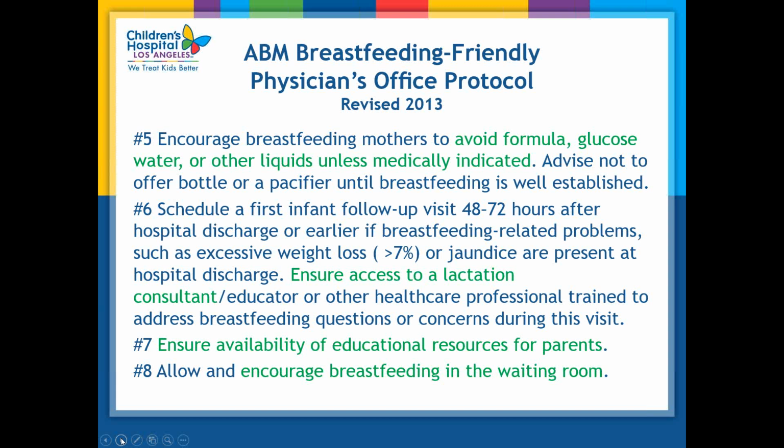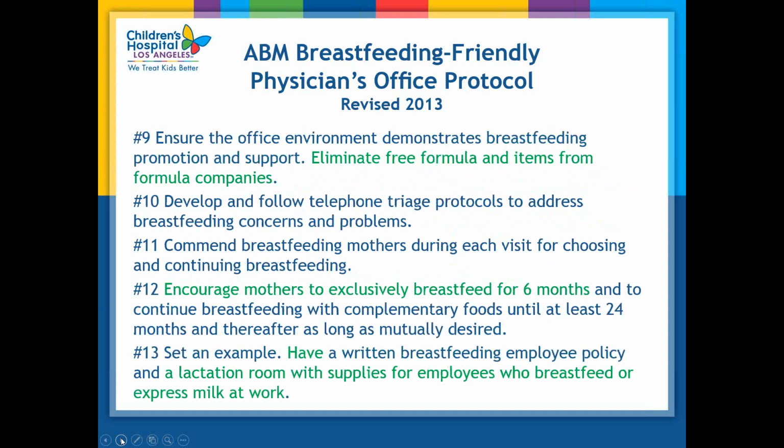Encouraging breastfeeding in the waiting room. I've highlighted all these in green so that you can see the areas that we've really focused on that I feel have made a tremendous impact for our patients. Eliminating free formula. It was great to go through our clinic and try to see what was there. It was interesting to note that we actually had free formula that we gave away to families who were underserved. And at the time, unlike requirements for baby-friendly hospitals, we really couldn't afford to pay for the volume of formula that our registered dietitians were providing to families free of charge through samples.